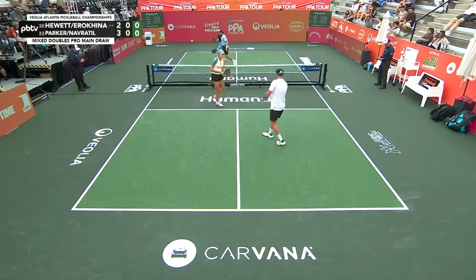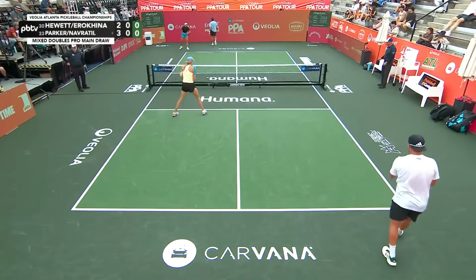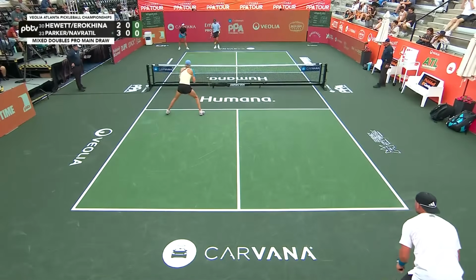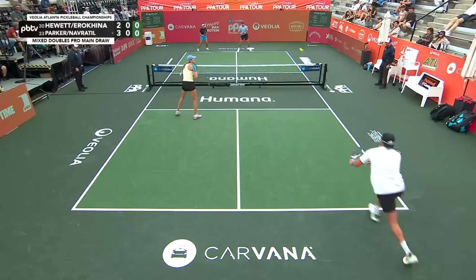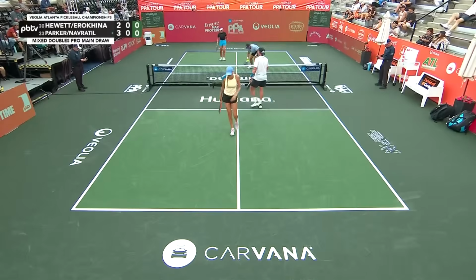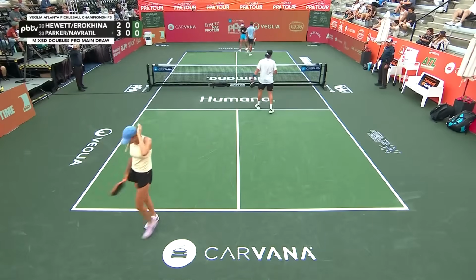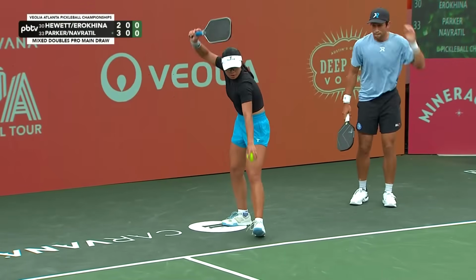Side out. A little clever veteran play there from Zane. Yeah, and that's what happens when Genie hits a shot like that. Zane knows that Rafa's going to make a move, so that's the game within the game. Very cerebral player, Zane Navratil. Second serve. Yeah, when you are at your most vulnerable, that's when your opponents are most likely to make their move.